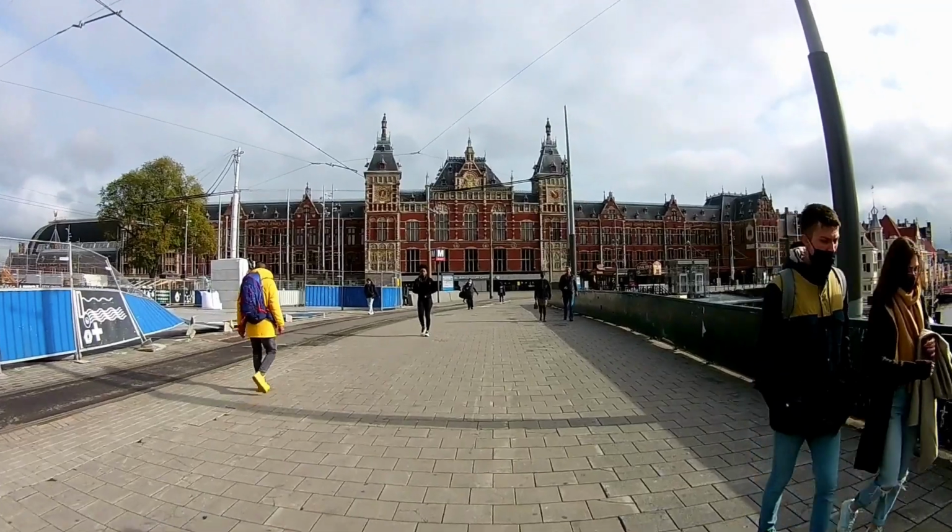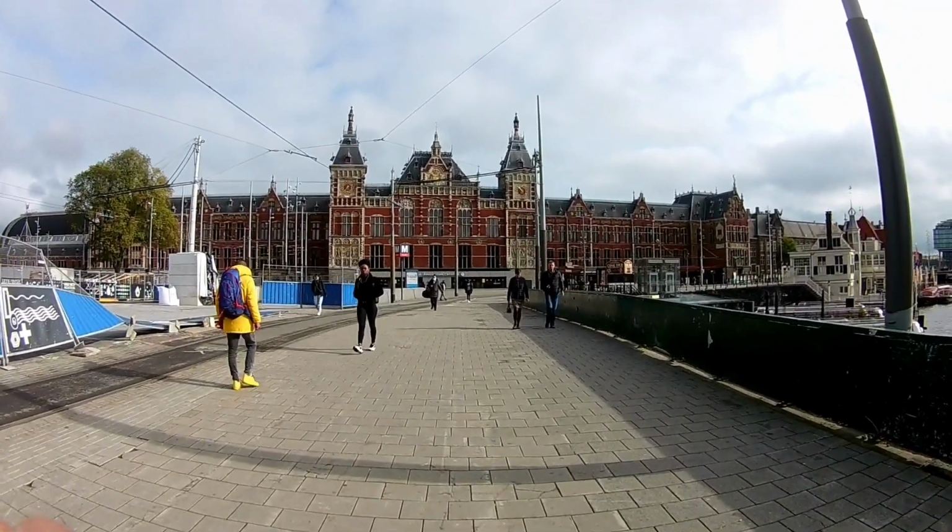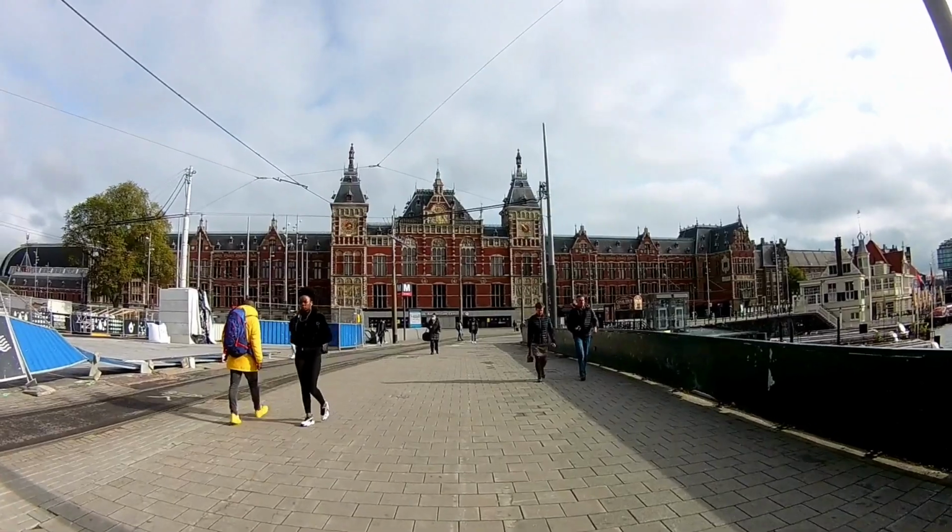So guys, let's walk now to this street. So this is heading to the Amsterdam Centraal Station.